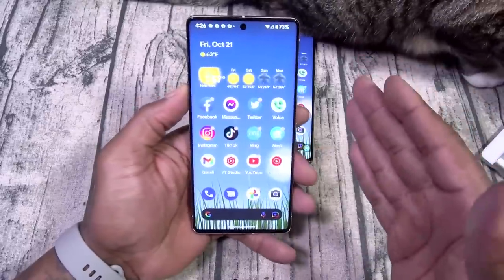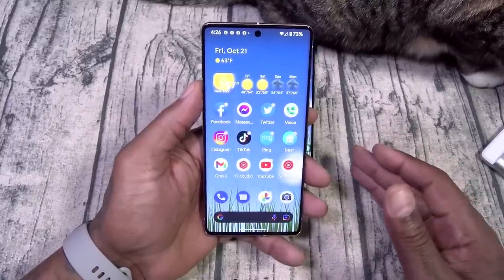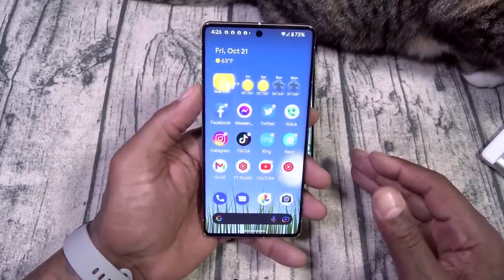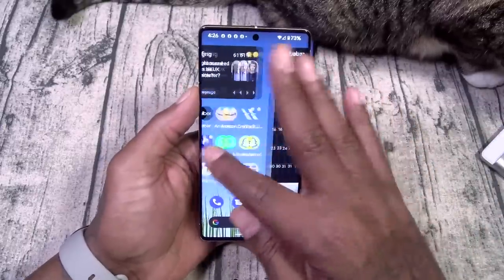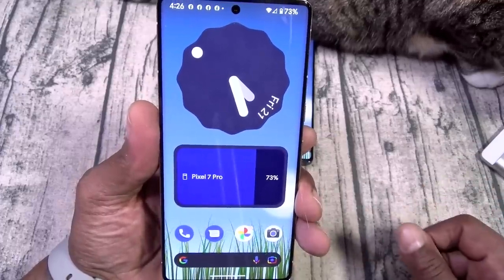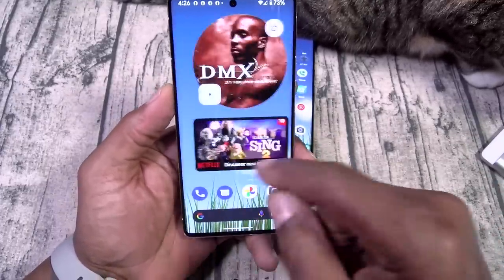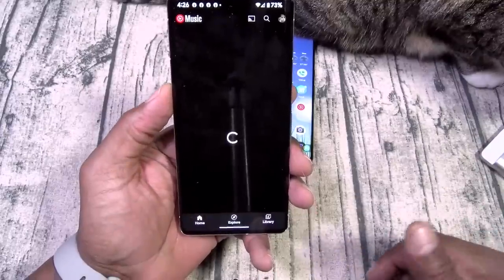As far as the software, this is basically stock Android. This is the stockest version of stock Android you're gonna get. You got all your Android 13 widgets, the movable clock, I love that one. You see, I got my battery percentage, one of my favorite widgets.